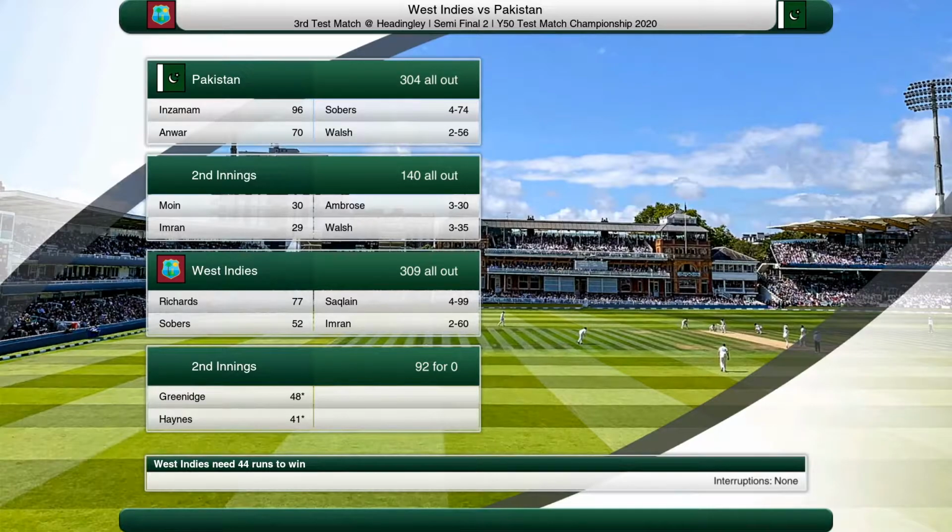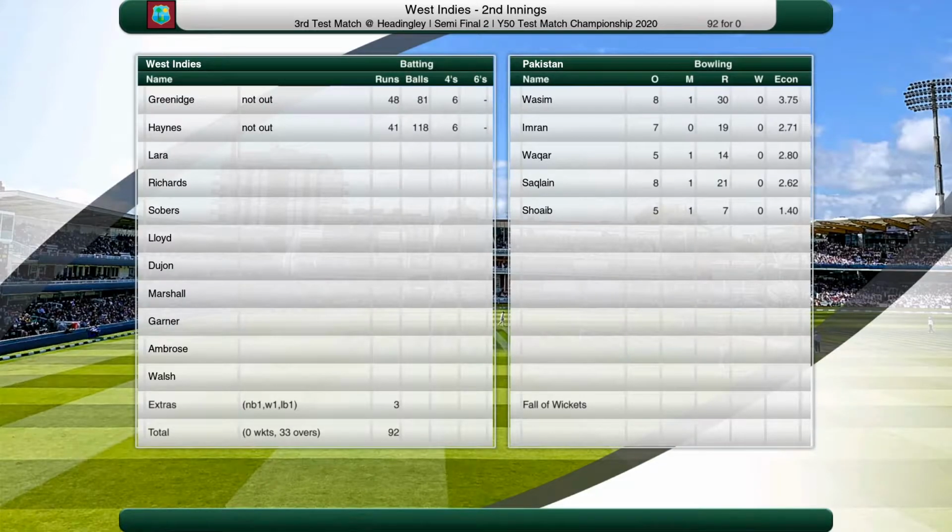Greenwich and Haynes have scored 90 runs in that session. West Indies are 92 for none. They only need 44 runs to win. Gordon Greenwich is on 48. Desmond Haynes on 41. These two great West Indian openers have all but secured the deal for the West Indies.